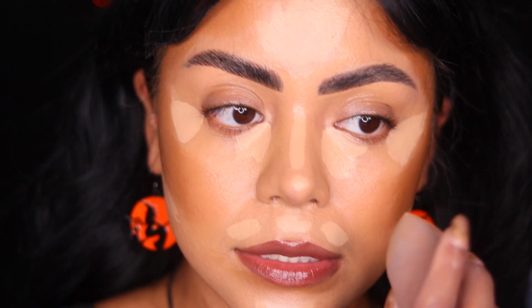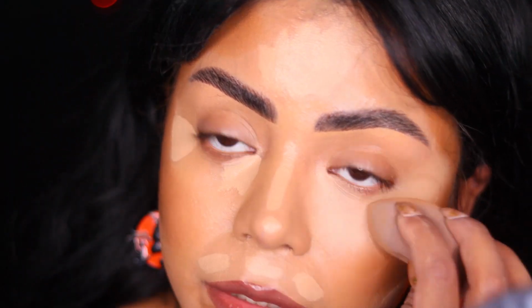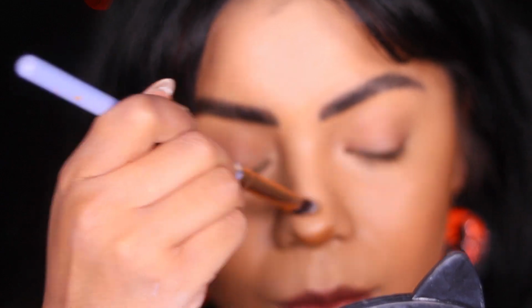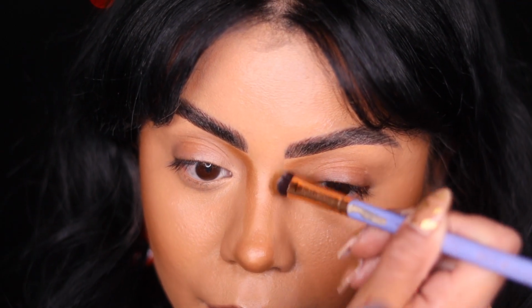Now I'm going to blend out the concealer. This is basically just my base routine. You can definitely skip this. And I'm going to bronze my nose a little bit. Kind of contour with the bronzer. Taking it into my eye area, underneath my brow.